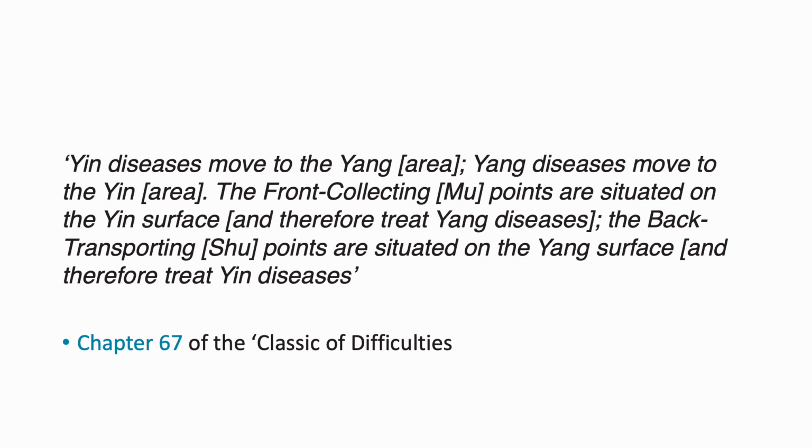Chapter 67 of the Classic of Difficulties says, yin diseases move to the yang area. Yang diseases move to the yin area. The front collecting or Mu points are situated on the yin surface and therefore treat yang diseases. The Back-Shu points are situated on the yang surface and therefore treat yin diseases.